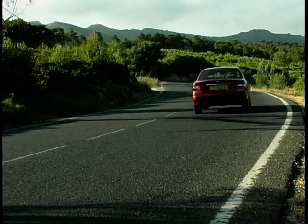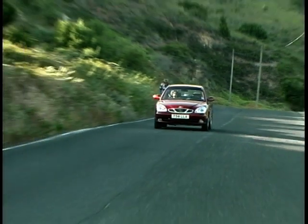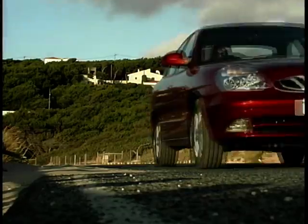Those of you who want that will be very pleased, because the Nibera is easy to drive and you quickly feel at home behind the wheel. Unfortunately, it's also rather disappointing. This is the 2-litre CDX model, and although the press pack says that just like the 1.6, the engine has been refined, I've yet to find any signs of it. Although it's capable of a top speed of around 120 miles per hour and can get you from 0 to 60 in about 9 seconds, it feels rather sluggish and underpowered.